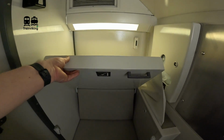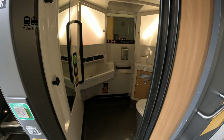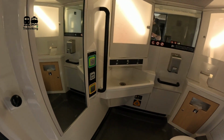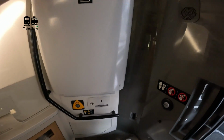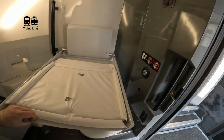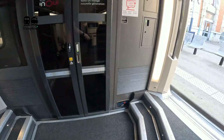Apart from that, in the first class you also have the bigger accessible toilet that can also be used as a diaper changing facility. This might be the biggest toilet on these trains and the size is okay-ish. However, for an accessible toilet I find it a bit tight, to be honest.